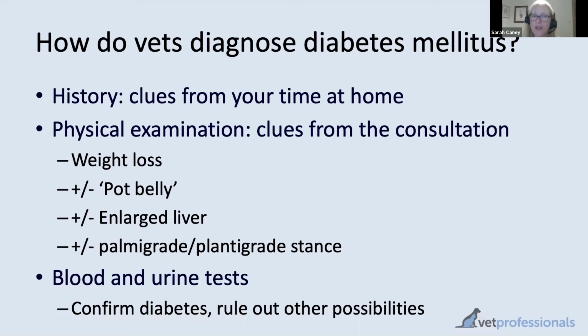Also quite a lot of diabetic cats will develop this rather pot-bellied appearance. Their abdomen will look a little bit pot-bellied, which is partly because they've lost muscle mass, so their abdominal muscles are a little bit weaker and they've lost muscle over their backbone, which makes the abdomen look more obvious, but also enlargement of the liver is quite common with diabetes, and that can also make the tummy look a bit more swollen. And they may also have this neuropathy we talked about, walking with the front and hind legs a bit lower to the ground, that palmigrade, plantigrade stance we talked about.